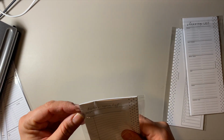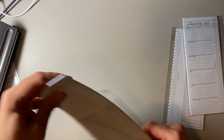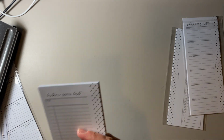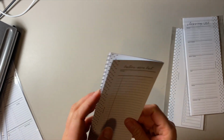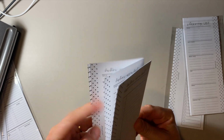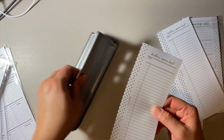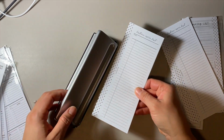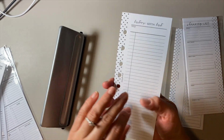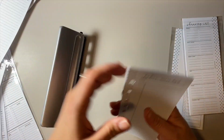Now I like these because, like any of the half sheets, obviously they stand out compared to the normal size. I can't remember, I don't think it was given to me as a choice whether to get the polka dot spine or the blank spine, but I don't really think it matters since that part's being hole punched anyway. So I might keep one of these out and put it in my list section, because I do have a list section.